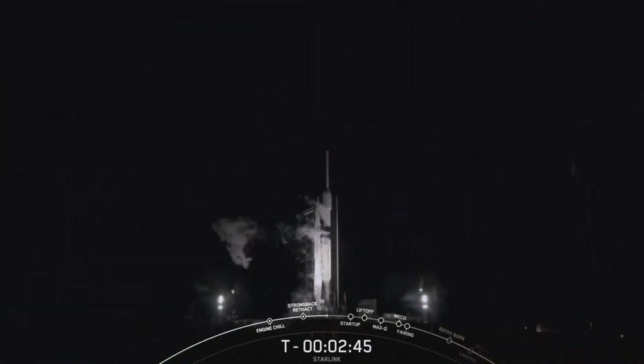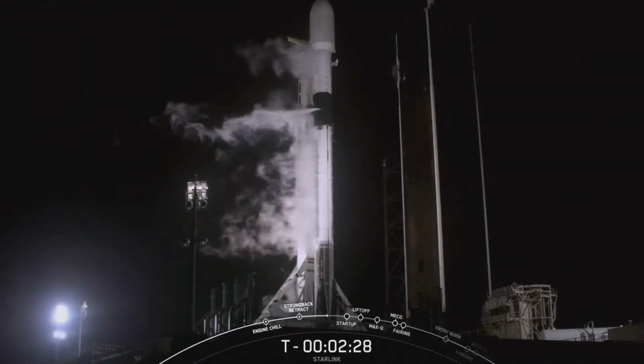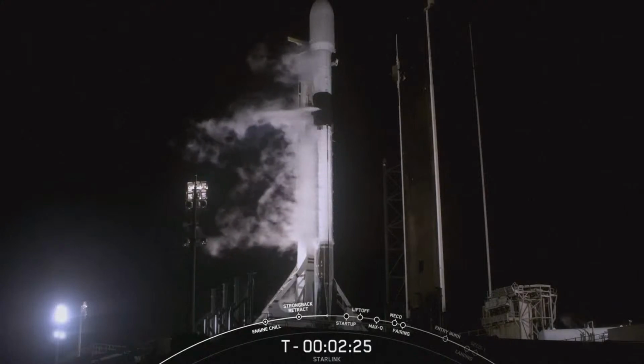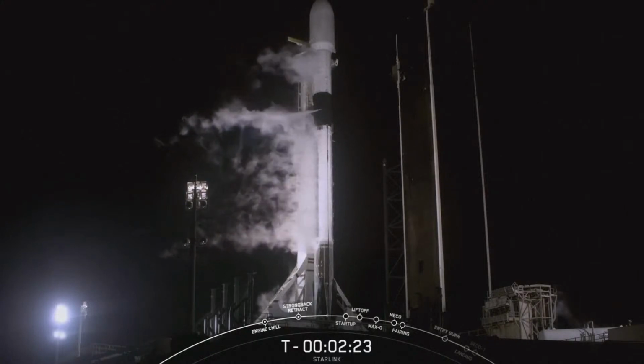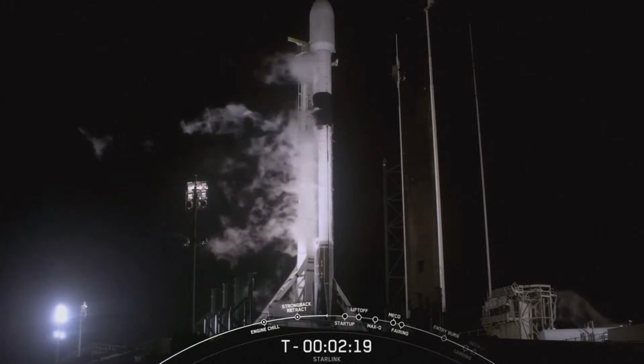The Starlink payload continues to be healthy. The Falcon 9 team is tracking no issues on the rocket. Weather, again, remains good, and the range is also green for launch. And if you're just joining us, this is the 20th Starlink mission for SpaceX and the 6th mission overall in 2021.